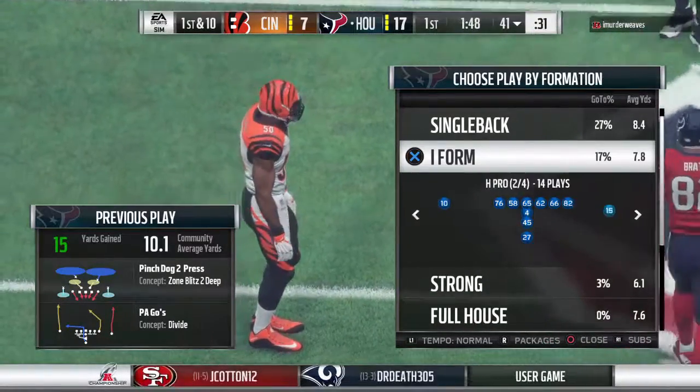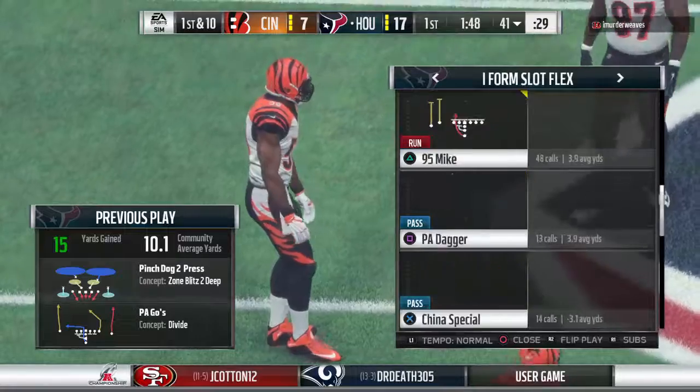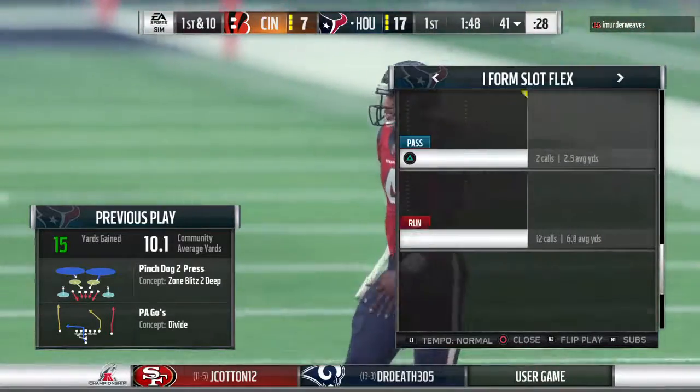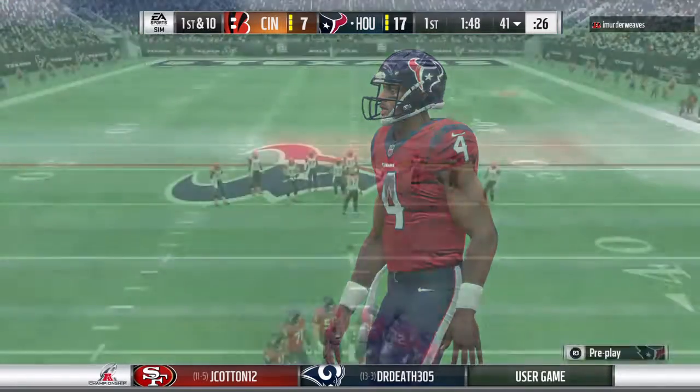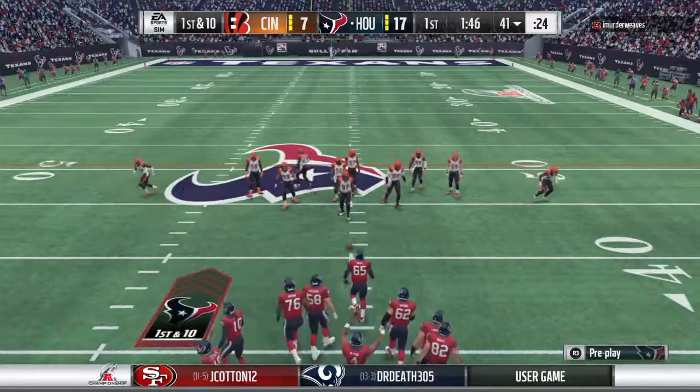Man, defensively, that hurts. They got him out of his rhythm. They had him hemmed in, but somehow he was able to tuck it away and get away for a gain. So here we go, 1st and 10 now.